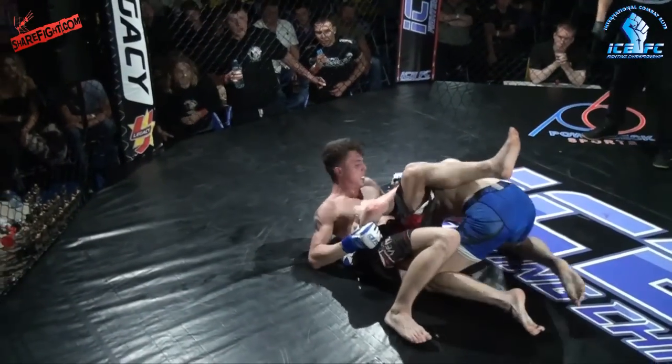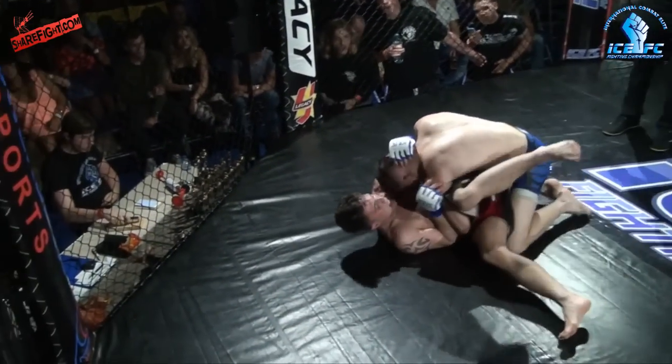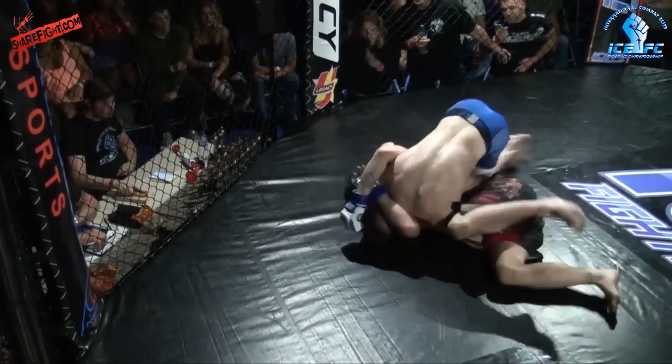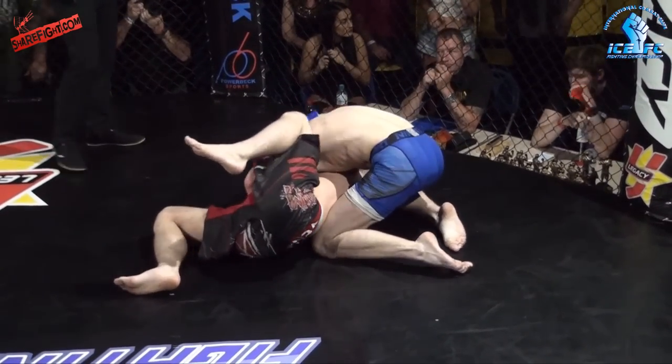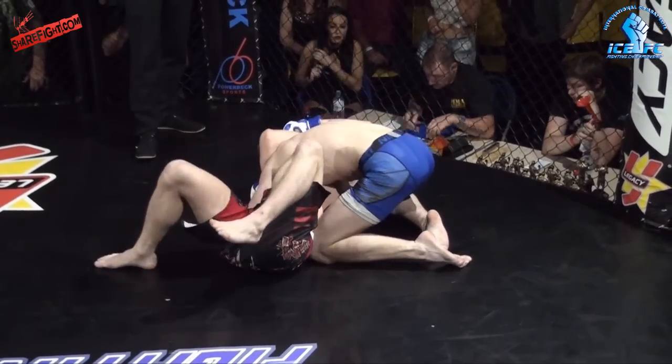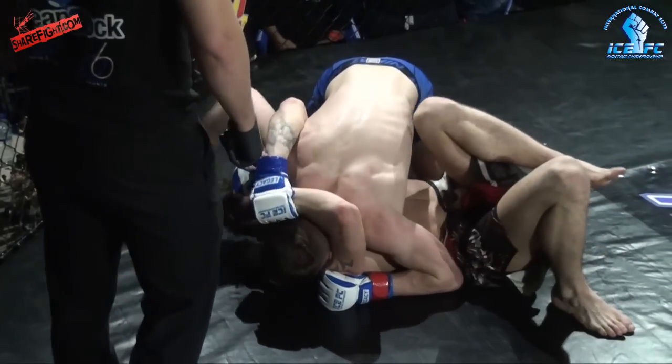Oh, nice roll for a... Oh, I thought he went for a rolling knee bar. That's exactly what I thought he did there, but he kind of slipped out the side though. Kacper's going to finish on top here. Can he work some flurries of strikes? The judges are watching.